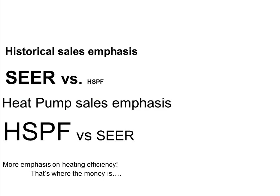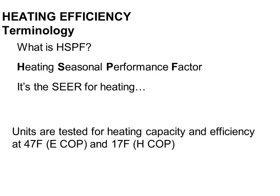Those two things work the same, HSPF and SEER. Just one of them is done for heating mode at 47 degrees, and one of them is done with SEER at 95 degrees. And the reason we got that 47 degrees, by the way, is it represents approximately the same amount of BTUs that I would need on a 95-degree day for cooling. So 95 and 47 are kind of inverses of each other for heating and cooling. And we rate them again at 17 degrees outside just so you can see what happens as the temperature drops outside. So we've got to start talking about HSPF.